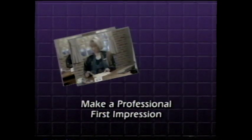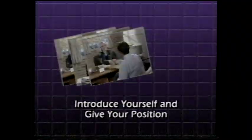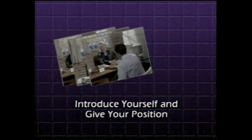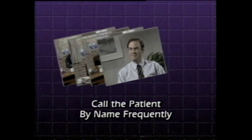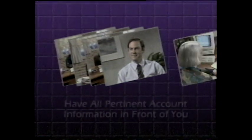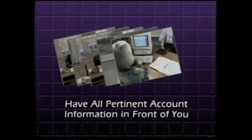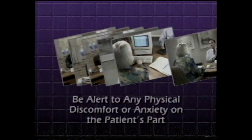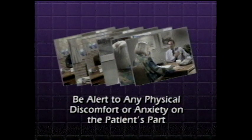Remember how important it is to make a professional first impression. Introduce yourself and give your position at the start of the interview. This is a common business courtesy. Call the patient by name frequently during the interview. Have all pertinent account information in front of you. You don't want to be perceived as unprepared. Be alert to any physical discomfort or anxiety on the patient's part. Know what to do if medical needs arise.